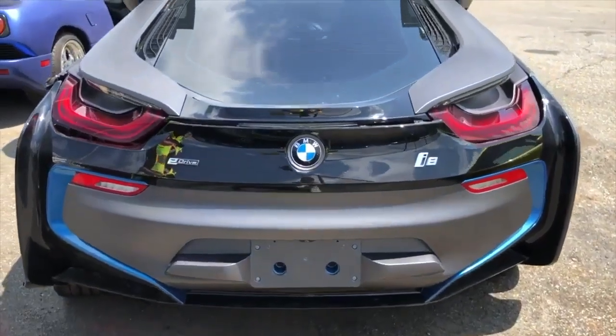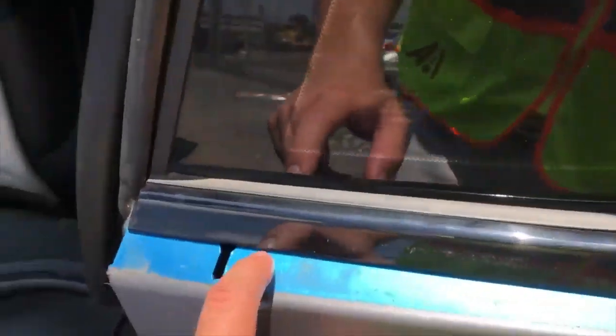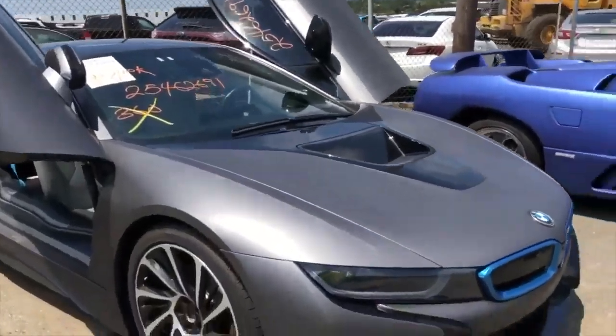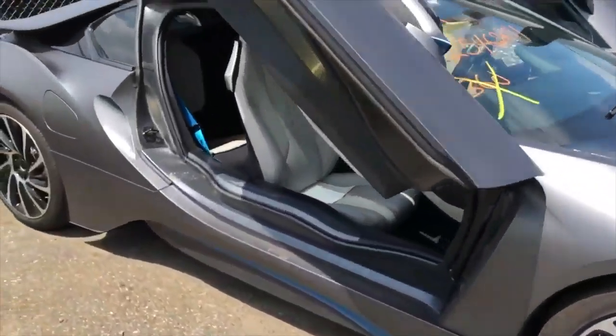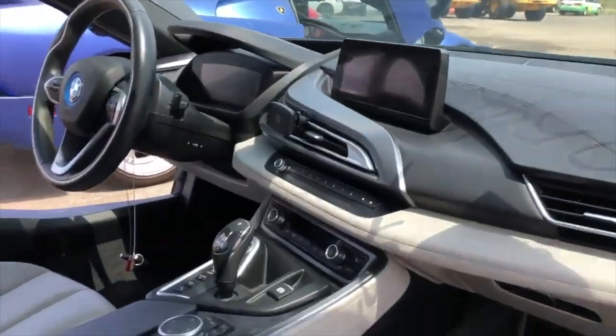Everything else looks mint on this car. It's being protected by this gray wrap. Looks like the original color was blue. Overall, this i8 is in mint condition. No damage anywhere, this thing's nice. No signs of flood. Really nice interior. All looks good.